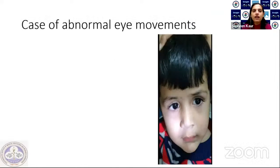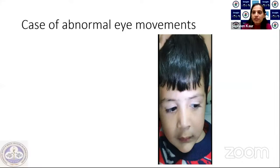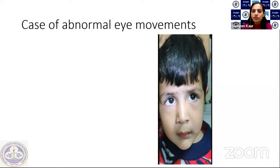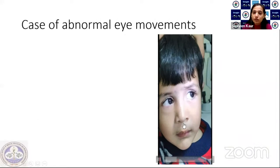and it was an optic nerve glioma that we picked up. A case of abnormal eye movements I would like to share, where the mother kept on saying that one eye moves, and my residents felt that there is nothing abnormal with the child. But when we looked carefully, there was nystagmus in actually one eye.